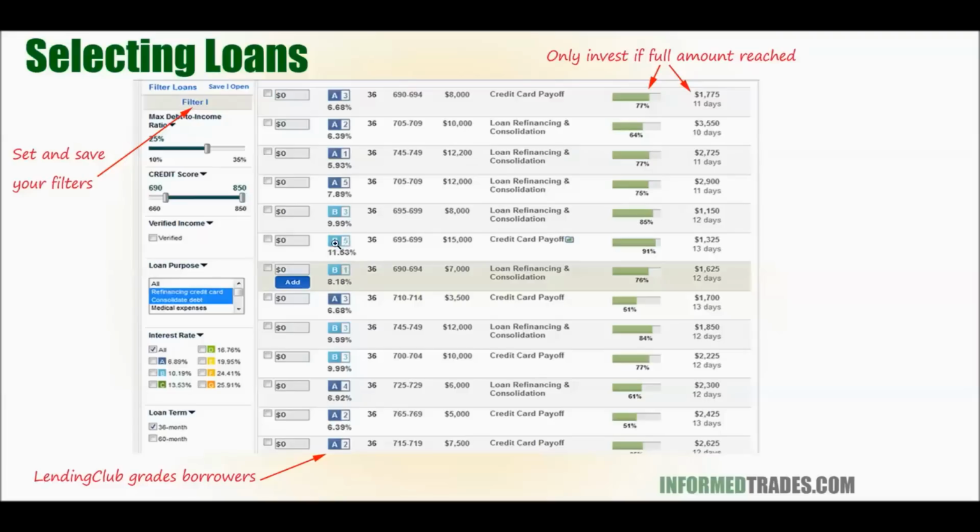You'll notice here B5, 11.53. A3, 6.68. A1 is the best score, and A1 loans might be around 5% or so. G6 is the worst score, and you'll have that at about 25%. You can see the approximations of what each letter corresponds to. Each letter also has 5 numbers within it. So A1 is the best, A5, you can see that right here, A1, 5.93, A5, 7.89%.